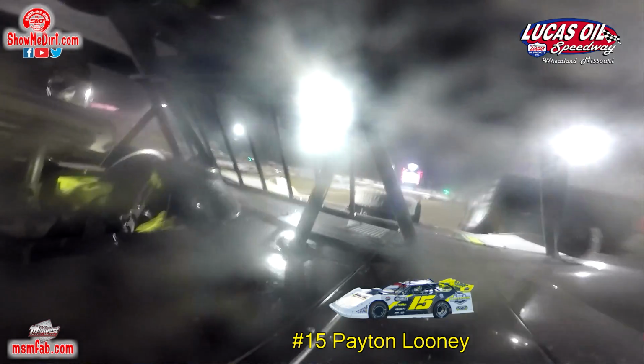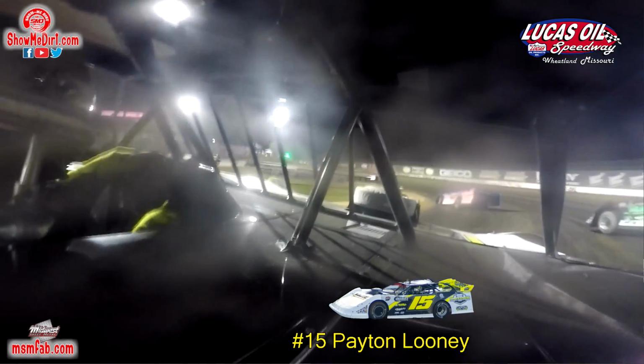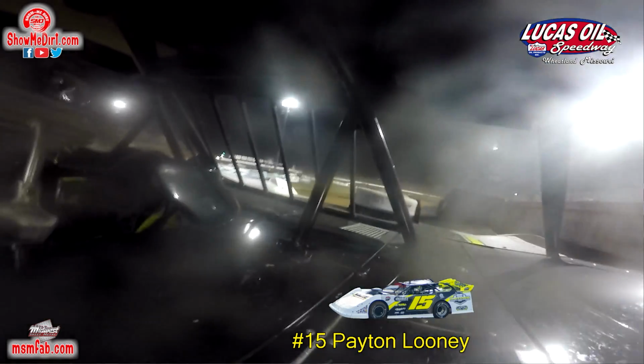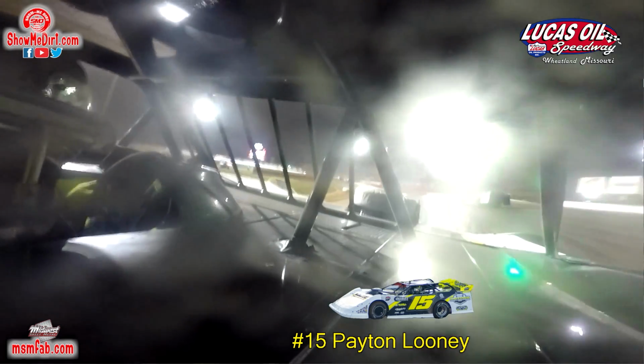He's still got time if this thing stays green. 18 to go for Strickler. And Kyle Strickler down the back straightaway. He's got 2 lapped cars between himself and Payton Looney. But Kyle Strickler coming to life late in car number 8. Here he comes, Buckingham right there in 3rd. Here comes Strickler. Looney still leads.